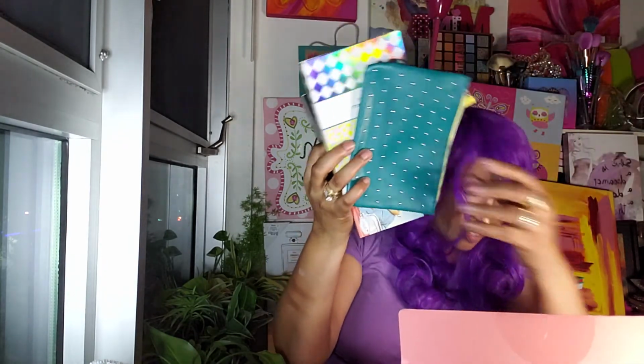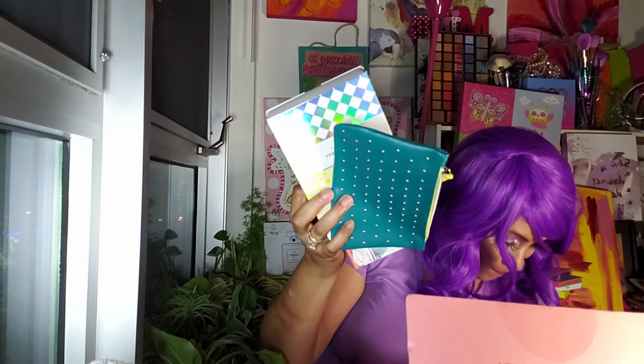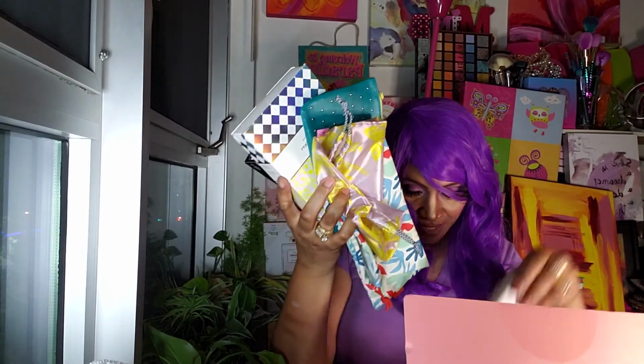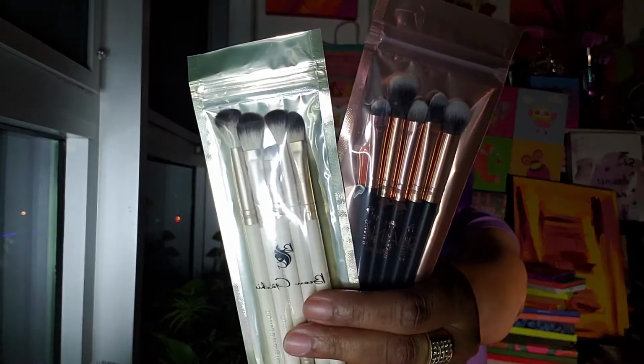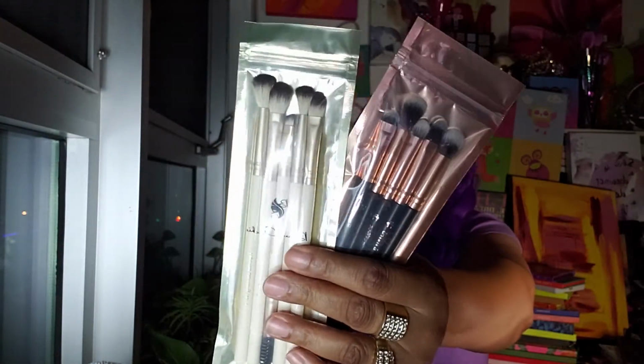Okay. All right. Okay. So, got 1, 2, 3, 4, five, six. I don't know if you count the bags as something, okay? 7. Now, the last two items. One I chose and the other came with it. I'm not mad, even though there's not a card to tell me how much everything is. For $25, I'm not mad.